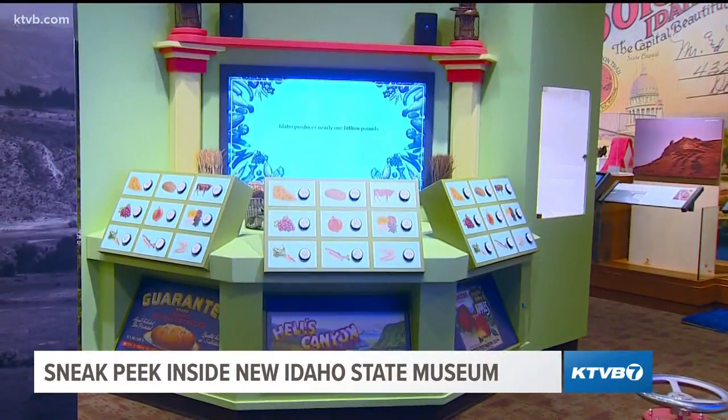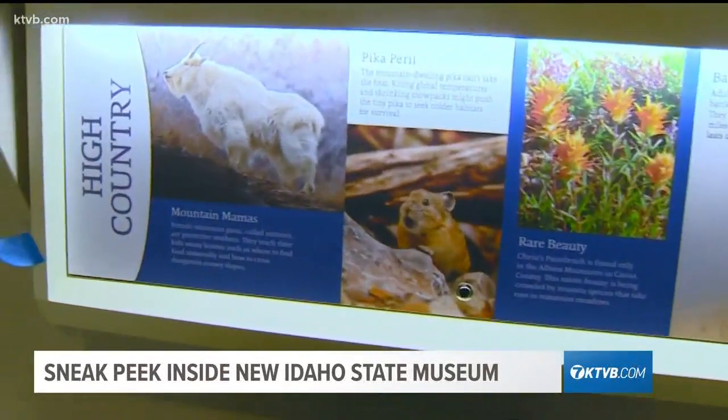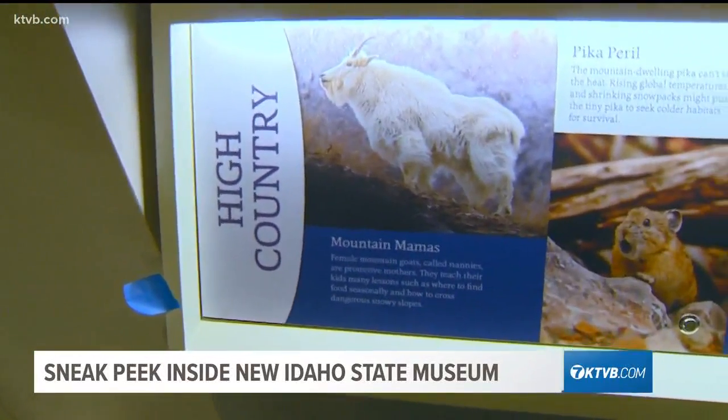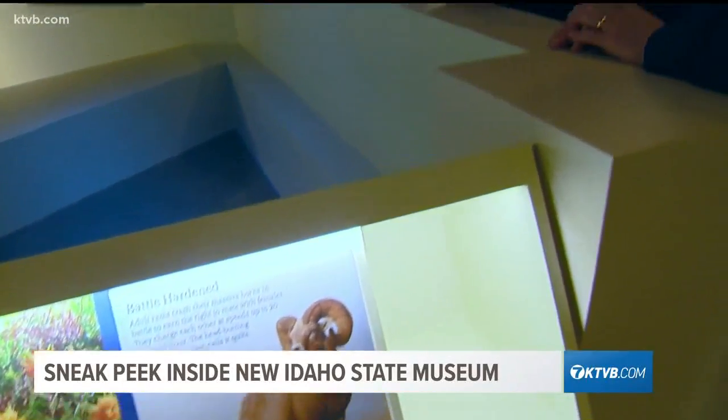And we want to think about how people like to learn today. Some people love to read, so there's a lot of reading. Some people love to just look at the artifacts. There's a lot of artifacts, over 500. There's over 900 graphic panels with photography, over 500 artifacts, and then of course the multimedia all together designed purposefully to create a very powerful experience.